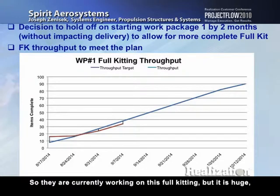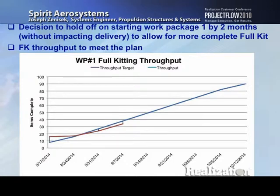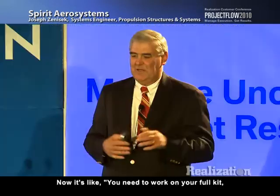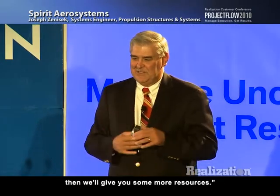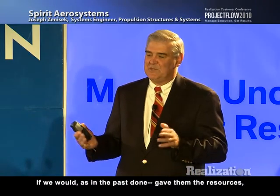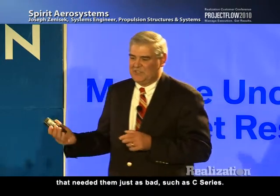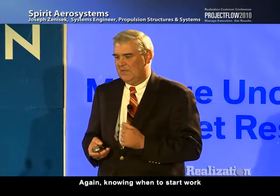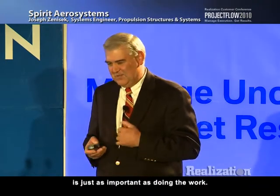So they're currently working on this full kitting, but it is huge because before they made that realization, they were yelling for resources and saying, hey, we've got to get going. Well, now it's like, you need to work on your full kit, then we'll give you some more resources. In the past, we would have given them the resources, and we'd probably have stolen them from other programs that needed them just as badly, such as C-Series. So again, knowing when to start work is just as important as doing the work.